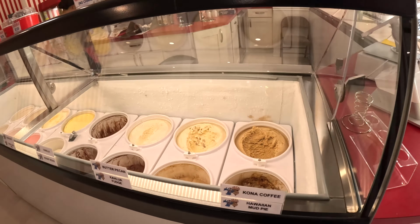Cinnamon's is closed. It is really closed, I think. Yeah? What does it say? This is close. Oh yeah, it's closed, definitely. Alright. Well.